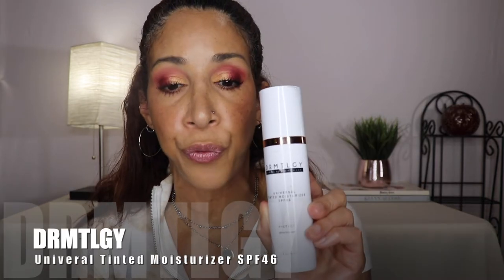Another good one is from Dermatology. This happens to be the universal one, Universal Tinted Moisturizer SPF 45, and it's from their Protect line. This does have a little bit of color to it. It feels really nice. It has no scent, so if you have sensitive skin and you like products that are not scented, this would be a great option.